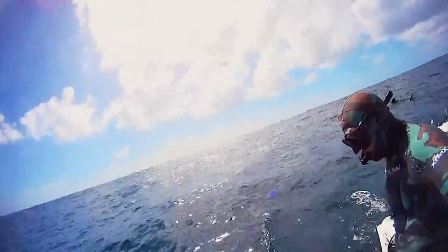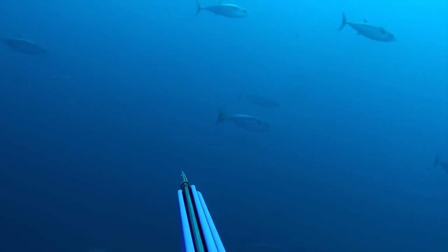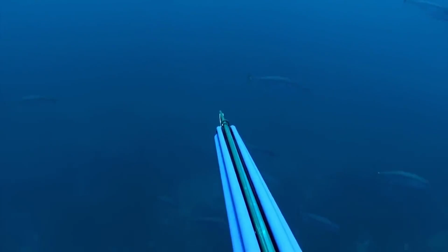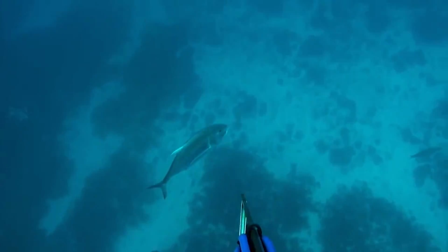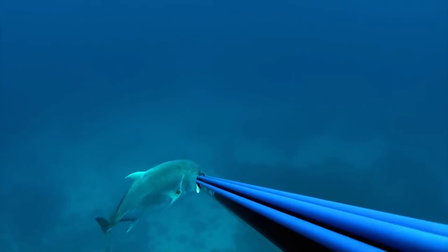So when Rob asked me to find a location that was going to be a real gear tester, there was only one place in my mind, Castor Banks of Nosy Be. This remote ocean mound is renowned for huge shoals of dogtooth tuna, many different types of bullfish, and of course the very powerful and formidable GT.